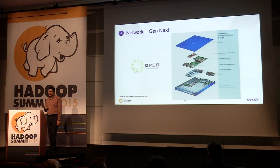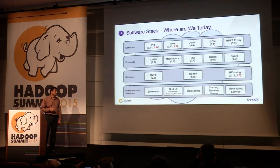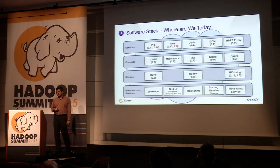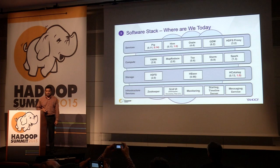I mean, we haven't had any experience, but just so you follow the developments, I think this is an interesting take on network. Software stack, of course, that's what we talk about. So this is the stack we've built or assembled over the years. This is where we are today in different versions in Apache open source.